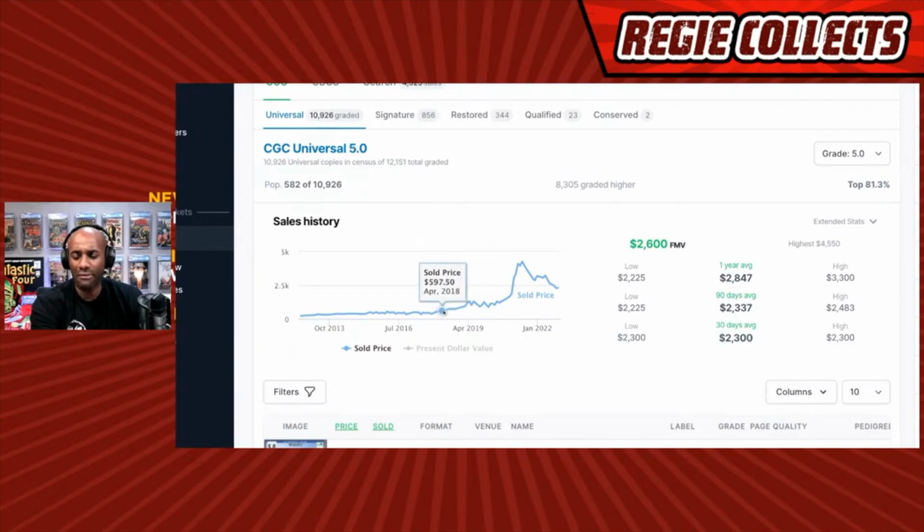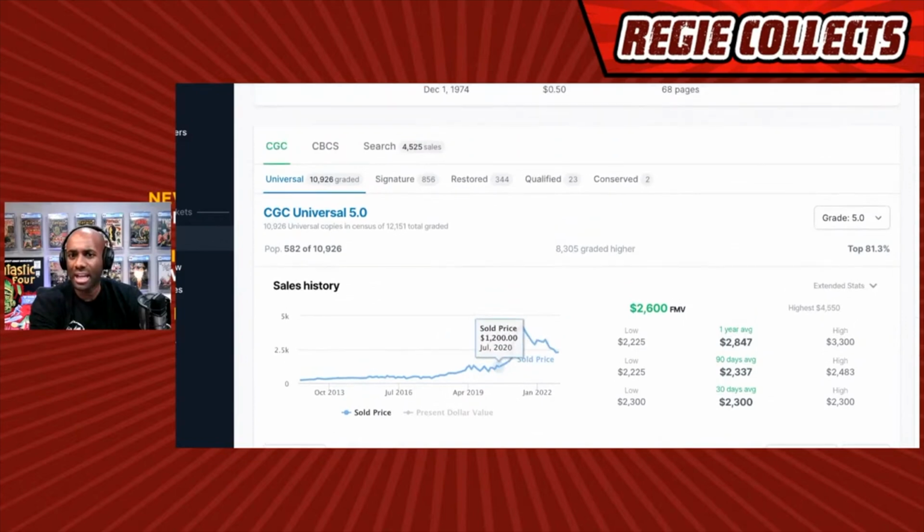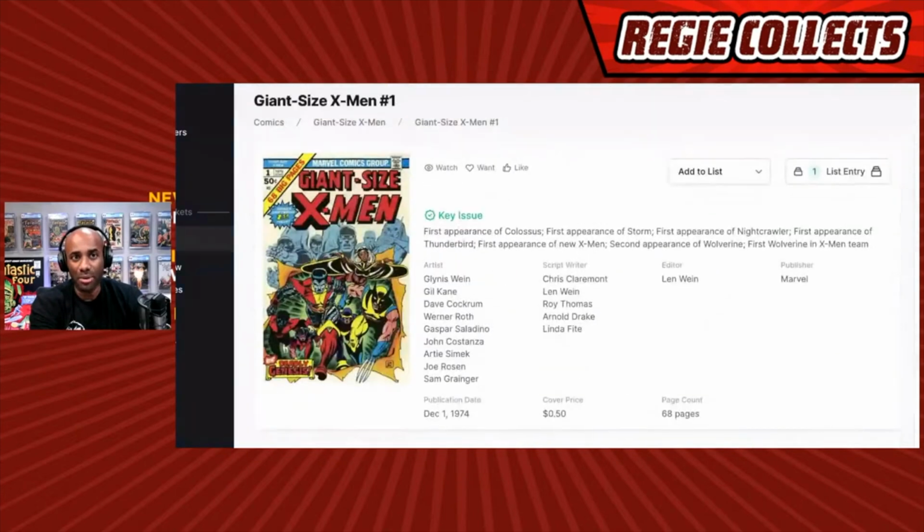So very thankful that I was able to pick this copy up before the massive run up, of course, that we are seeing. So again, Giant Size X-Men, fantastic book. There is no doubt about that in my mind, that this is a solid book, a book that, again, if it has been on your radar, now could be a decent time to pick it up if your situation lends itself to picking it up.